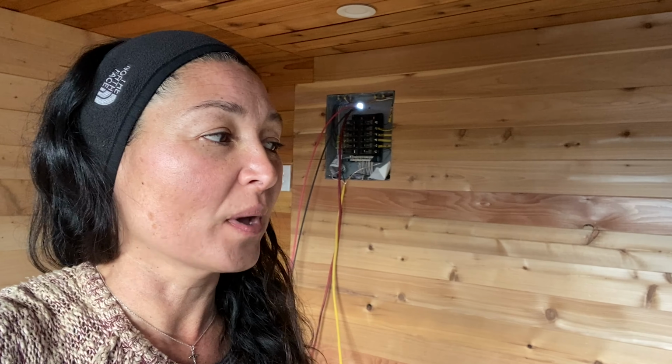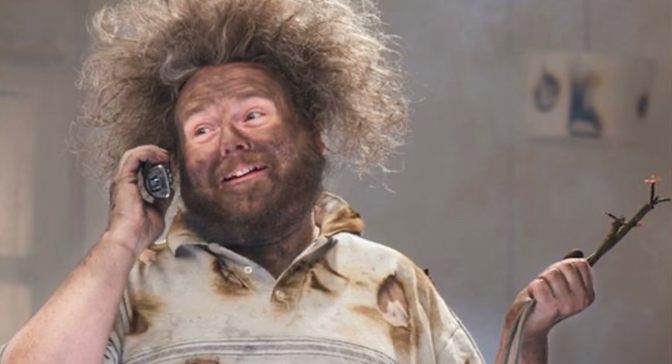And we have been asked why we don't just run an extension cord from the casita to the power supply. Well, it's a quarter mile away. That's a lot of extension line. Number one, that would be very costly, and number two, that would be a major fire hazard, especially in this area. And we definitely don't want to be those new neighbors.